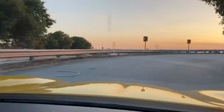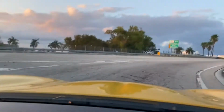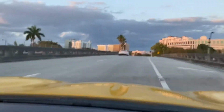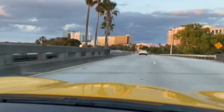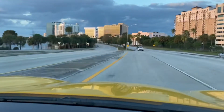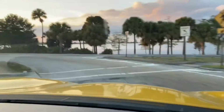And oh my God, we are going through some corners here, and we are going through the point of view of this beautiful Millennium Yellow Z06. Now, as you can see, guys, we have a Camaro pace car that is moving ahead, but we are going through some pretty tight corners, and Mike is really giving it the gusto here.